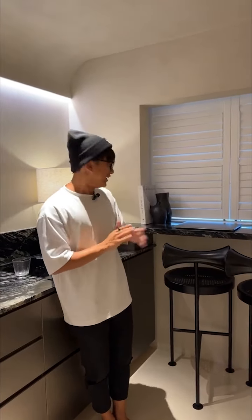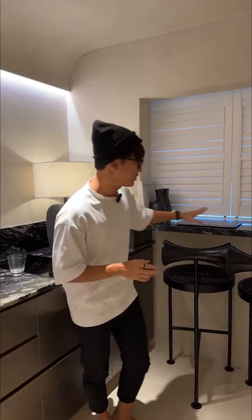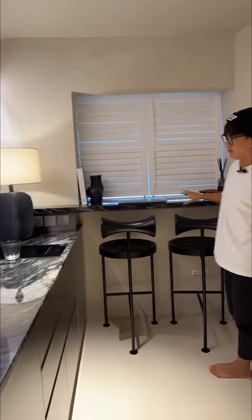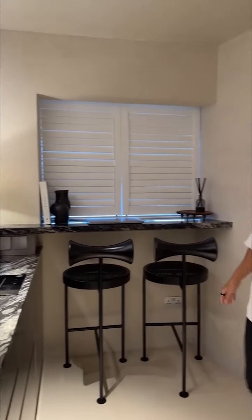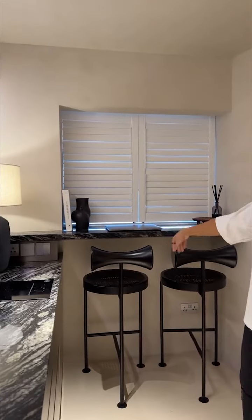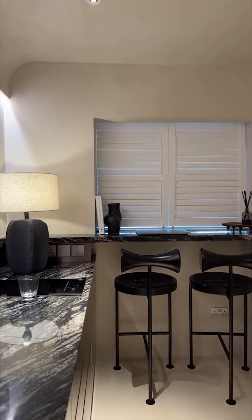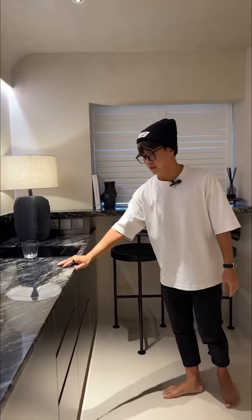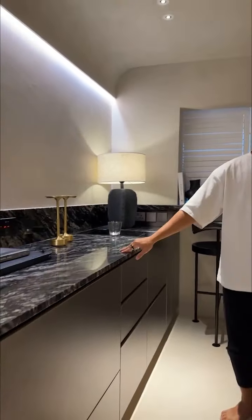Okay, so I really like this latch feature. It has so much fun. It's one of my favorite spots. Yeah. So I have this at island height, so I can just have bar stool seating. Okay, so as you can see, this is of a higher height compared to this carpentry here.